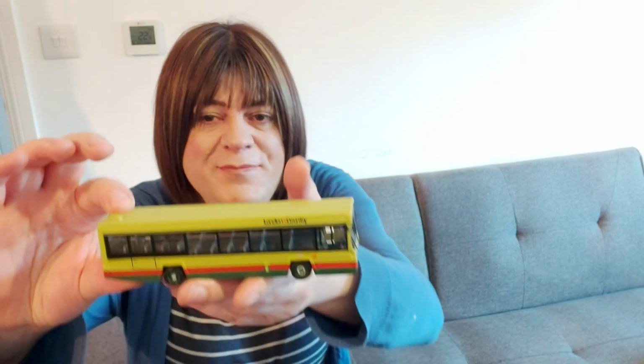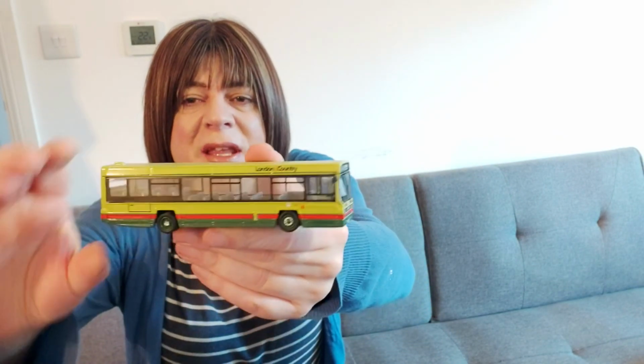If you see his latest video, I'll tell you, I don't know how he does it sometimes, honestly. Patience of a saint is all I'm going to say. But some time ago, I can't even remember, he got me this gift, and it's been a while now. He bought me this Leyland Lynx, and he sent it over to me, and it's basically a London Country Lynx.